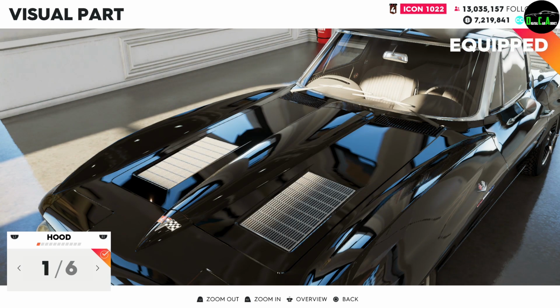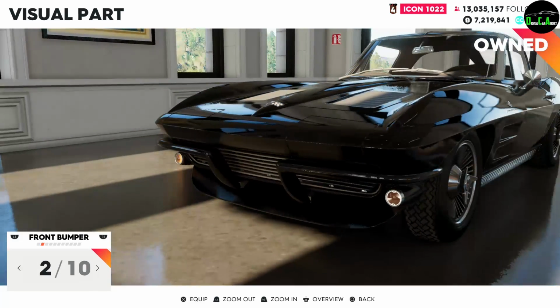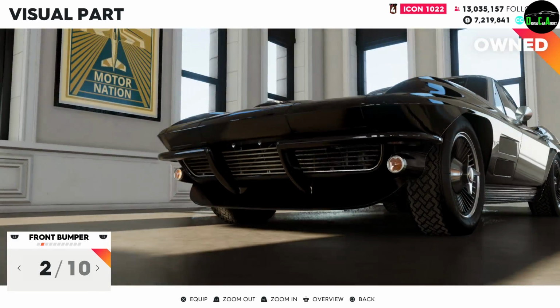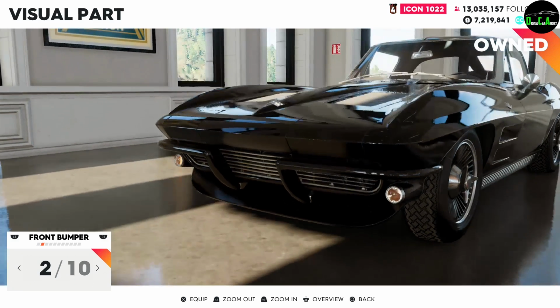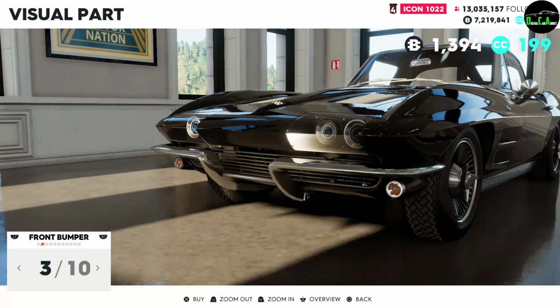So I'll be keeping the stock one there. Moving on to the front bumpers. So this is the one I had selected, and it blacks out most of the chrome and it gives you like a nice chin front splitter. And it kind of goes with the fender line there. You can see it sweeps down. It's very nice. Here are the other options.